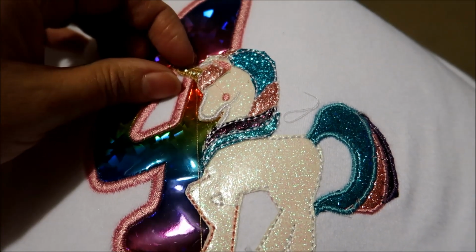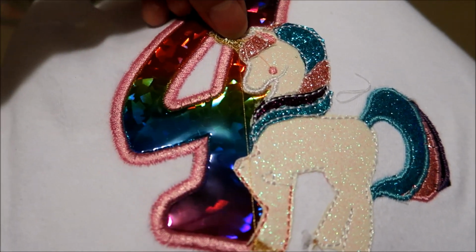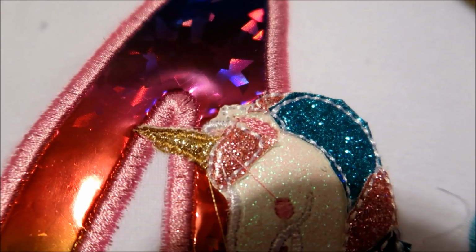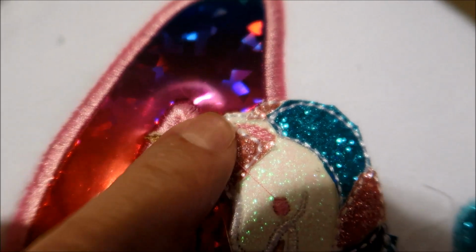And ew, I don't like the way it looks. I would have taken the design out, thickened the stitches, and gone over it again. Because look at that. See that? Yeah, I don't want it like that.